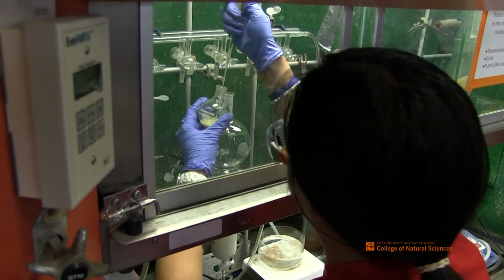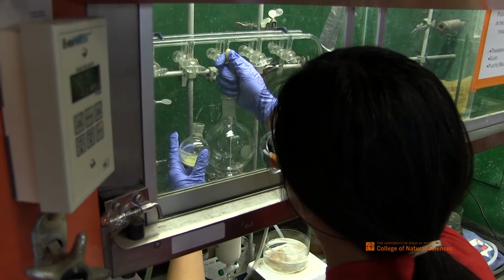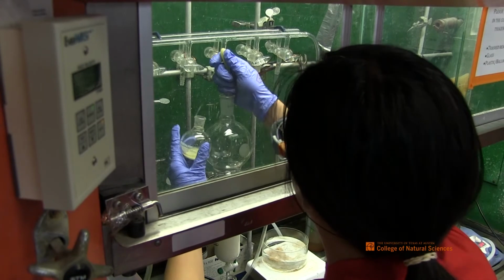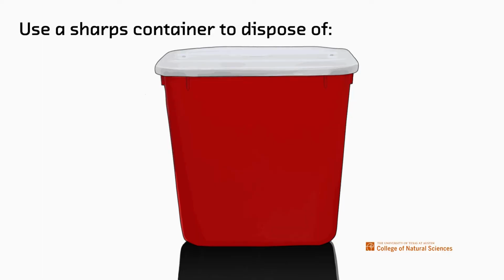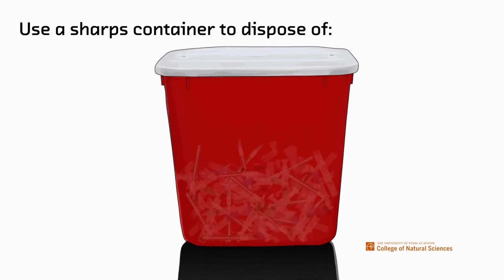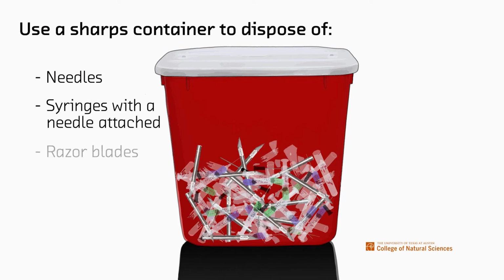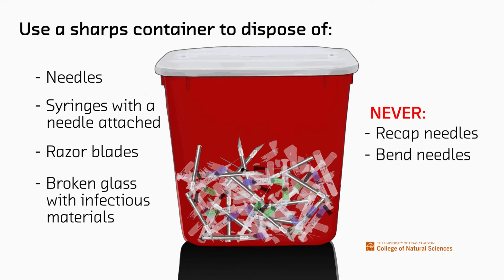We can prevent chemical exposures in several ways. Inhalation exposure can be prevented by using hazardous chemicals in a fume hood. The fume hood is a source of ventilation. Puncture wounds can be prevented by using a sharps container to dispose immediately of needles, syringes with a needle attached, razor blades, and broken glass with infectious materials. Another key to avoiding puncture wounds is to never recap needles, bend them, or remove them from syringes.